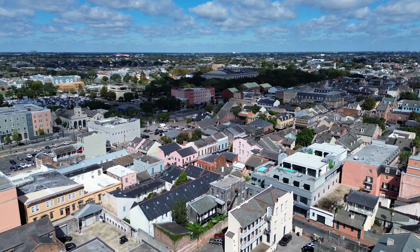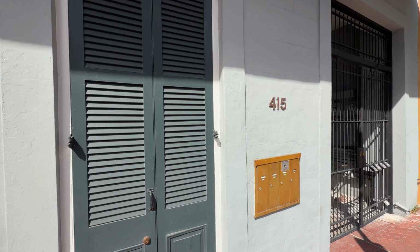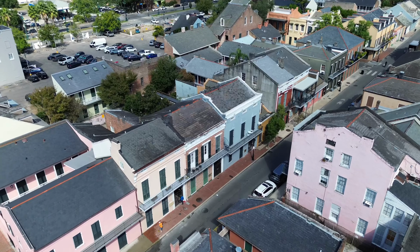We're here in the heart of the French Quarter at this beautiful building, 415 Burgundy. I'm Adrienne Labauve, realtor. We're here with Sally Fleming, preservationist and owner of this building. She bought it, restored it, and we're going to show you everything she's been able to do here.